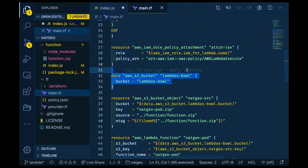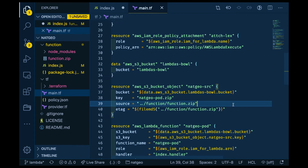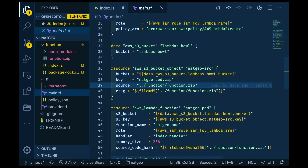Next, we're going to refer to our S3 bucket. You see, this is a data source. It's not a resource, it's a data source, which means that we want Terraform to know everything about the bucket with this name, which will give us information about this bucket. Well, here, technically, we don't really need it just because we only use the name. So we could just write the Lambda bucket name here without any references, without any variables.